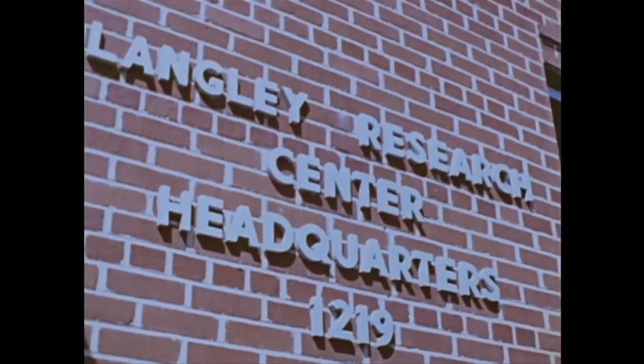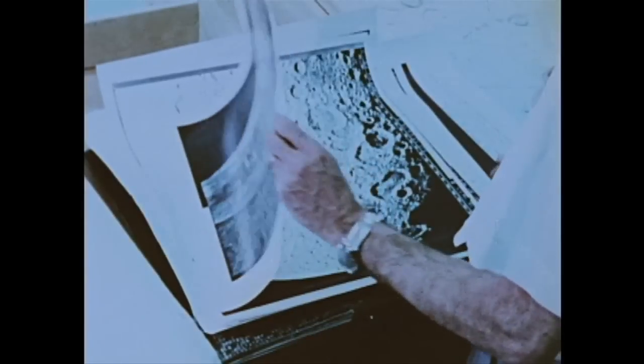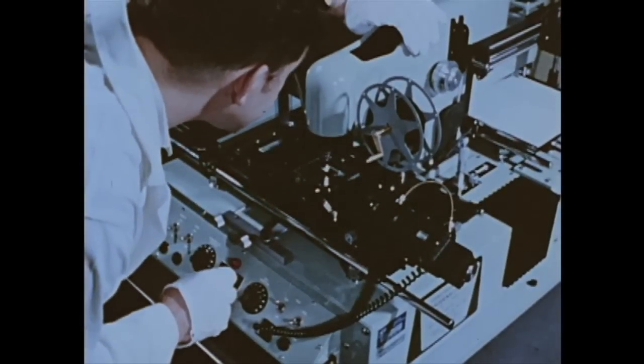If many other questions are still in doubt, some of the answers may already be in our hands. Examination of these photographs is not complete, and already they've produced miles of data tapes to be processed. And additional information is being returned so rapidly that it will take years to evaluate it all.